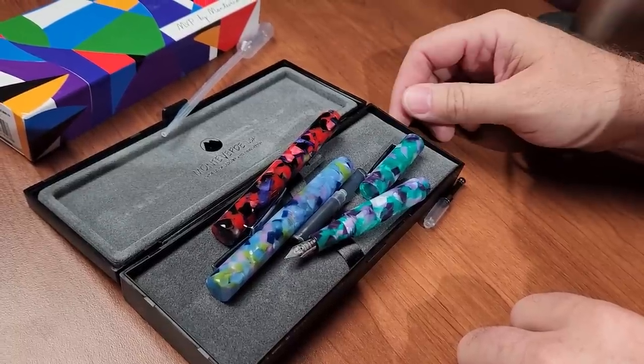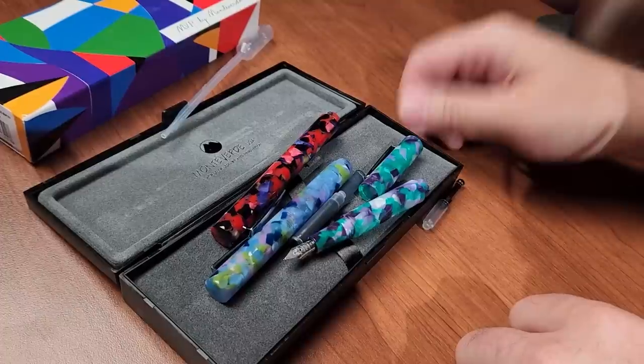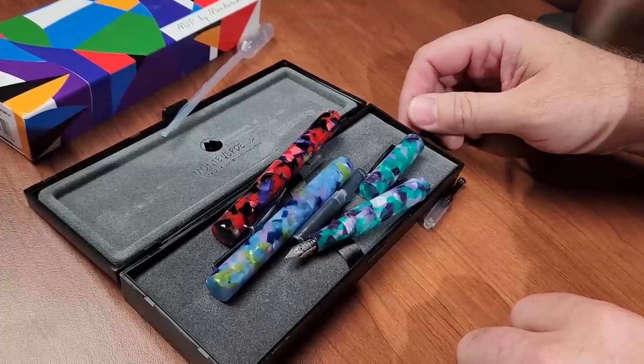So do we still sell Goulet number five nibs? We do, yeah. So you could swap one of these out on there. There you go. So it's always a possibility.